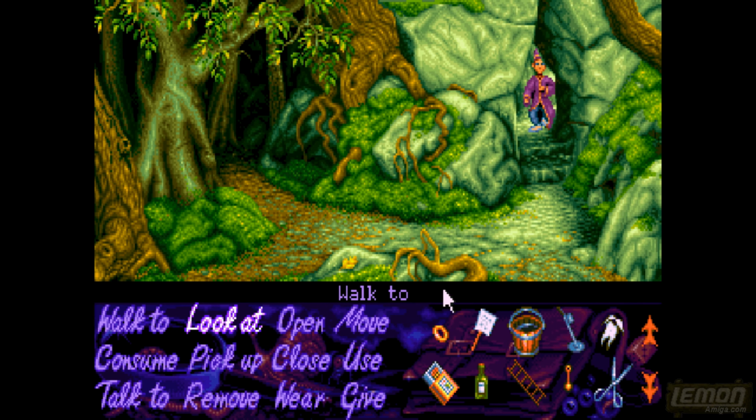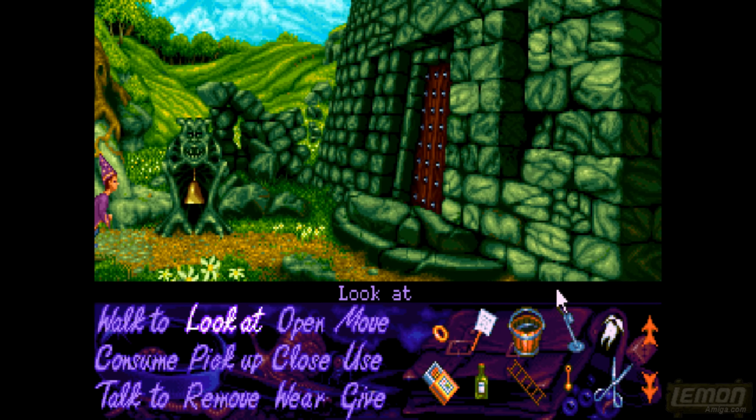And so that was the first one. As long as we got the stew, we can get the magic ring, and as long as we have that bucket of water, we can also get the magic beans. But as long as we have the bell chime, we can also activate this bell, which means we get another item.